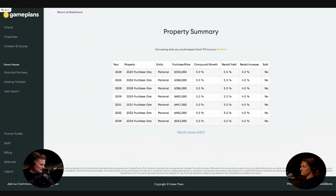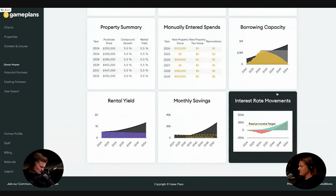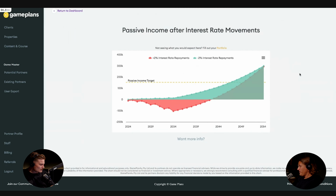But perfect. And talk us through the income position. Yep. So from an income side, we'll go to the 4% interest rate because I know that's where you want to be at. But essentially, we're neutral all the way through. Yeah. The portfolio is paying for itself. We end up hitting that 150K income by 2047, and then we end up getting to about 300K over the 30 years. 300K, that's with seven properties with no debt? No debt. How does P&I and interest only work into this model? We just assume interest only.